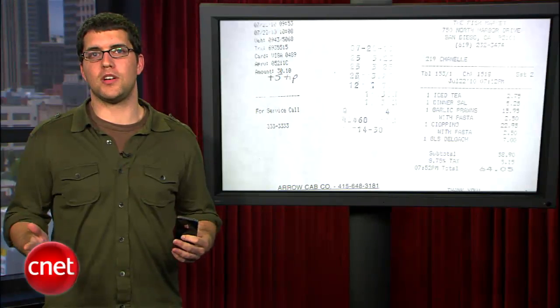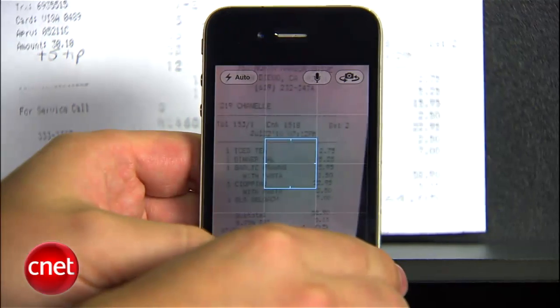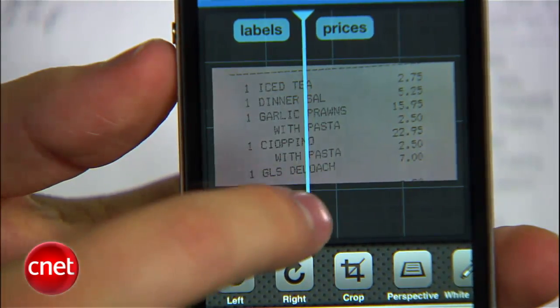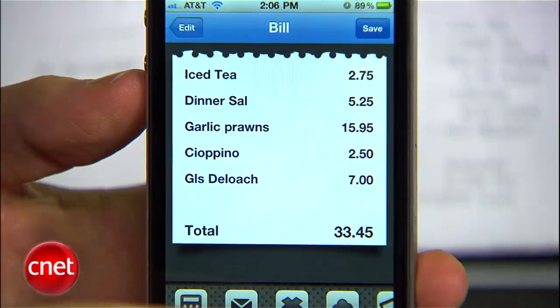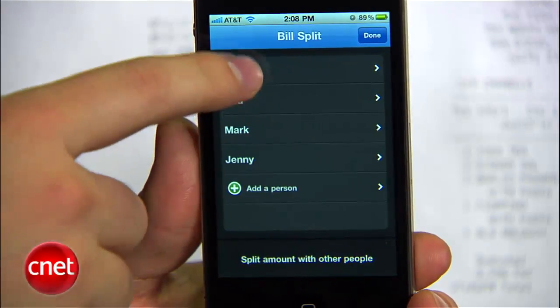So if you get a big dinner bill or you're trying to manage your finances, you can use this app to record that data. To do this, you just snap a picture like you would with the business card, but this time you'll notice there's this big sideways bar. Use this to split up the description from the price, and Prismo puts it into an ordered bill. You can then send or save this as a spreadsheet, or use the built-in bill splitting tool to figure out who needs to pay how much.